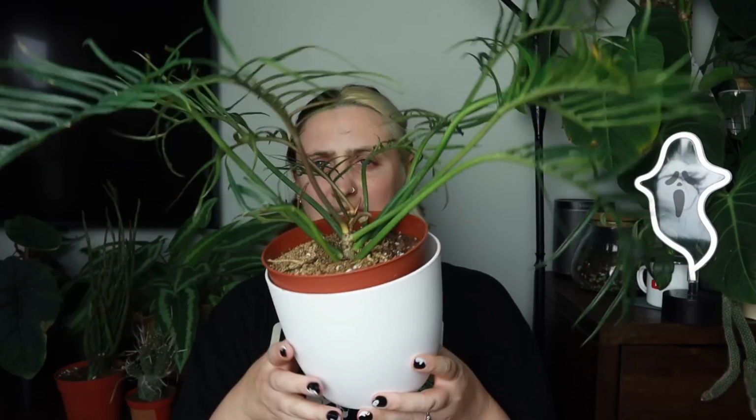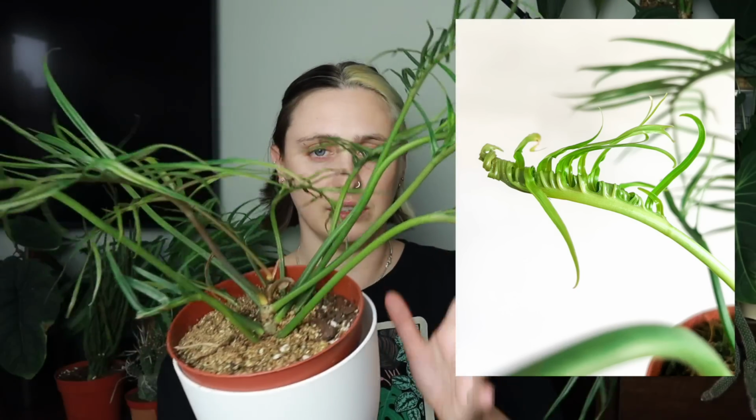So the first one that I want to talk about is actually the first one that came to my mind when I was thinking of spooky plants. It is the Philodendron Tortum. And this on its own might not look super spooky, but the weirdest thing about this plant is when it's unfurling, it looks like a little mummy unfurling, or like a hand slowly coming out, like a skeleton hand. Unfortunately, I don't have any new leaves coming in right now, so it's kind of hard to show you that part. But I'll be sure to insert a picture so you can see what it looks like as it's opening, because it is really weird.